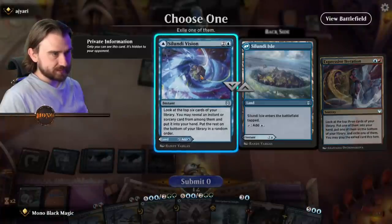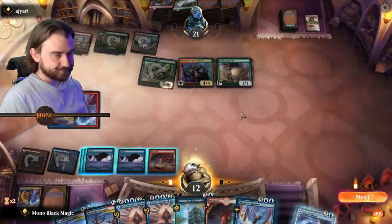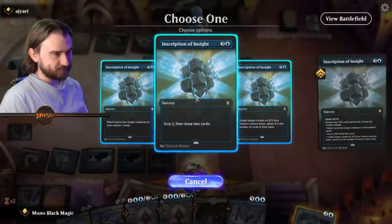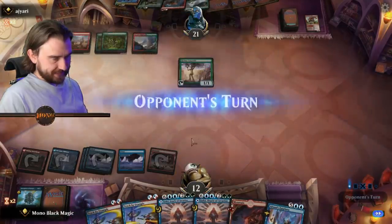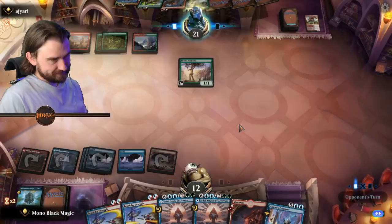Shlundi, I don't want the Shlundi. And exile the Shlundi. And unfortunately we can't do anything with the Shlundi, because we need to play this, but still. Still, we did our thing there. Okay, return two creatures. Boop, boop. And yeah, let's see, 7, 8, 9 if we want to play them.